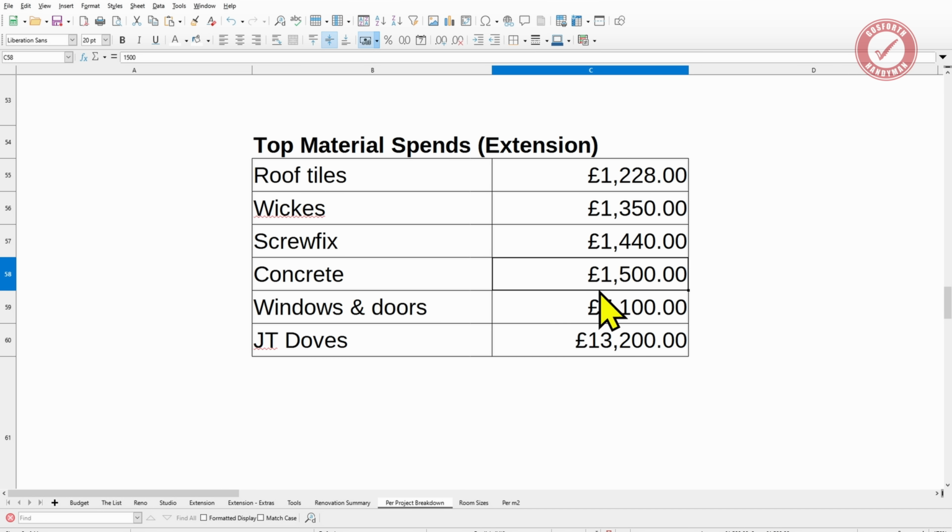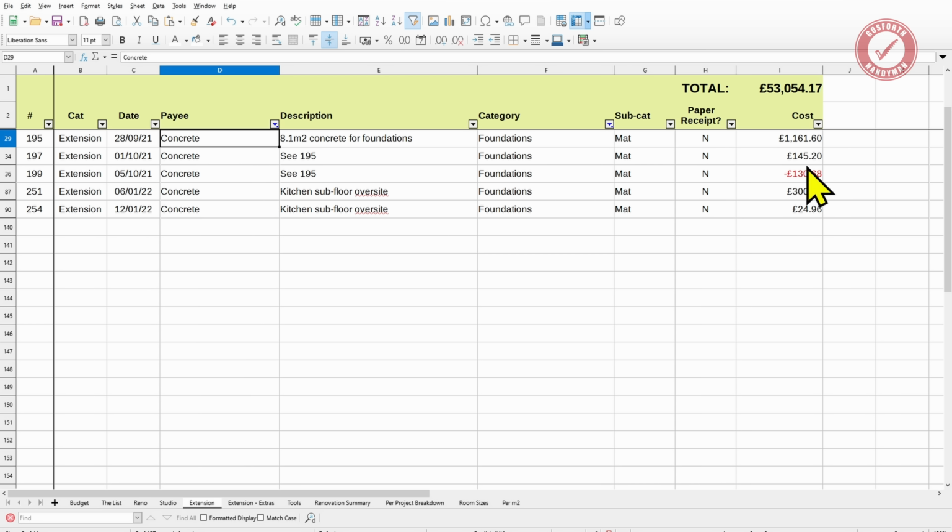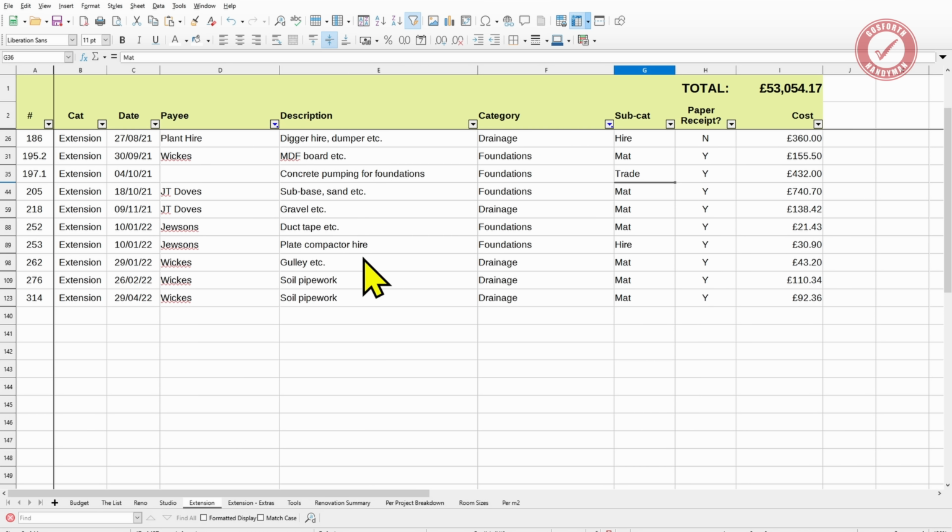And I know you're going to ask, how come it was £1,500 for concrete? Surely that's vastly different to the figure I gave you earlier. Yeah, I'm wondering that myself now. So there's a breakdown of the costs for the concrete itself. That's what's coming in at the £1,500. But excluding the cost of the concrete itself, we've also got things like digger hire. The concrete pumping was £432.